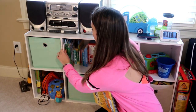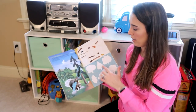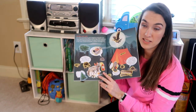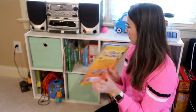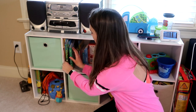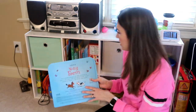Also in here I have a sticker book. These are really great. You can get them from the Dollar Tree and I love them. They have a bunch of different stickers, tells you what page to put it on, and I'm amazed with how well he can put some of these stickers on their exact spaces. So we love sticker books. Then I have a noisy farm book. I love to have my noisy stuff here, not in his bedroom. So we have Usborne Noisy Farm.